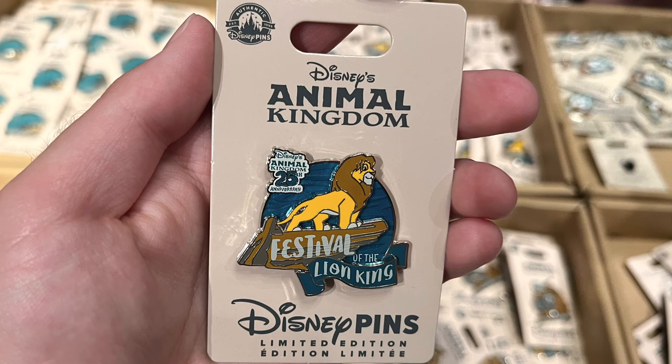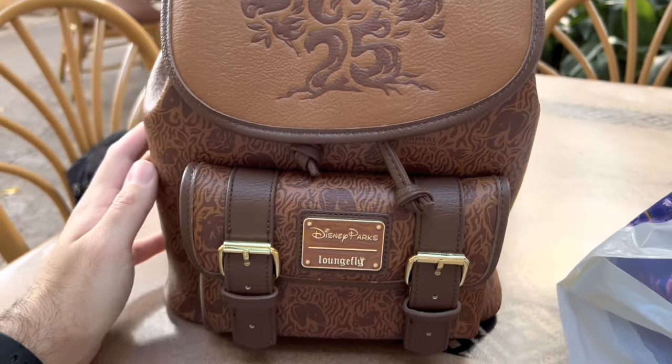And once again, all of these pins will retail at $19.99, with the exception of the Kevin pin, which is $17.99. Alrighty, I want to do a little merch haul of what I got.